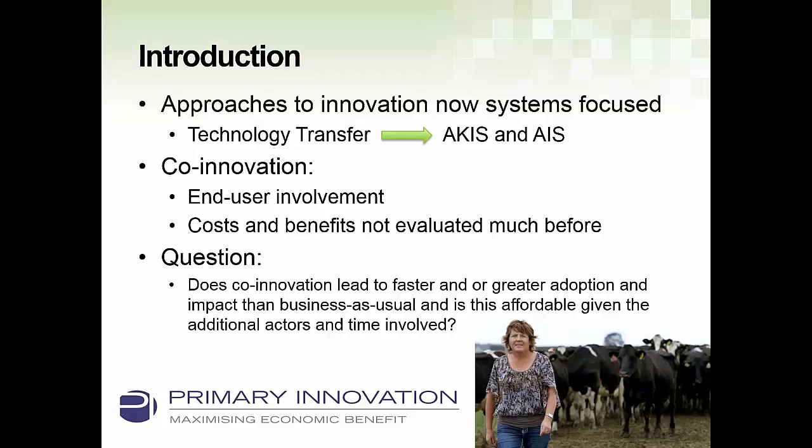And as you know, there are different approaches to research, development, extension, RD&E as they call it, particularly in Australia, more broadly referred to as innovation. This is one way of addressing on-farm efficiencies. And as you know, there's been a shift from technology transfers to more linear to less linear approaches, like AKIS and AIS, which is Agricultural Knowledge Innovation Systems and Agricultural Innovation Systems. And this is how we arrived at the term co-innovation.